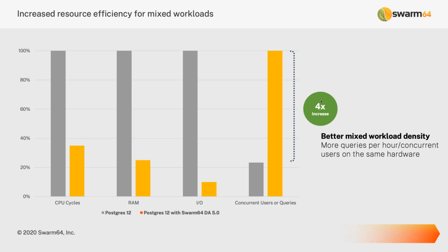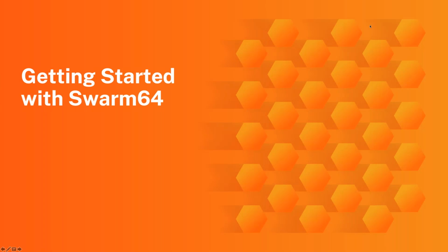And in a nutshell, this calls for a 4 times increase of concurrent users or queries, meaning on your existing system with that extension and the ColumnStore index on top, you can run 4 times the users or 4 times the queries. And with that last slide, I'm going to hand back to Andy, and thanks for your attention. Thank you, Sebastian.